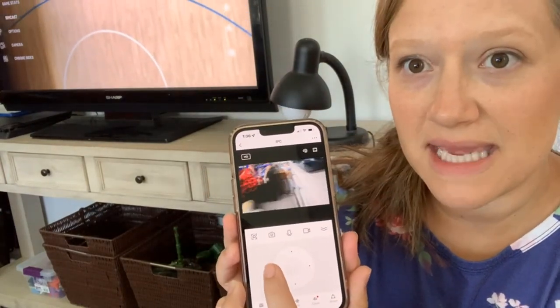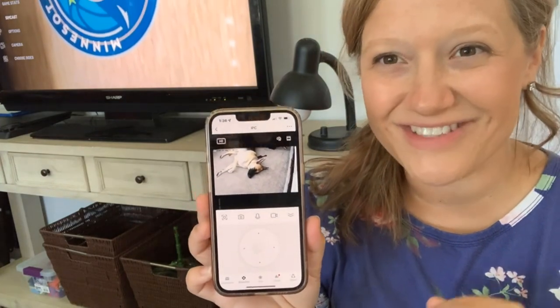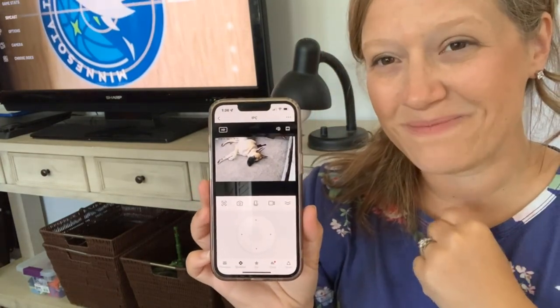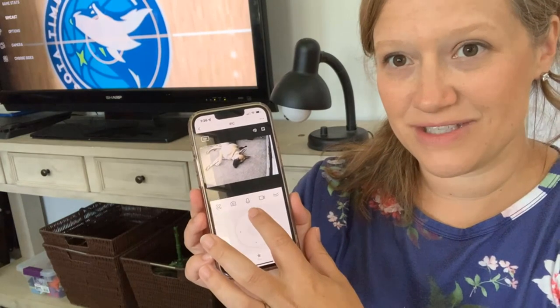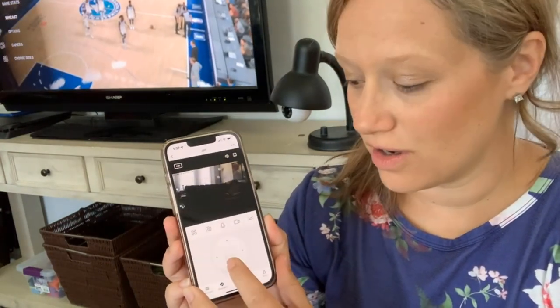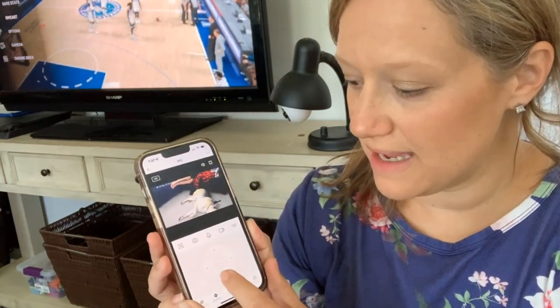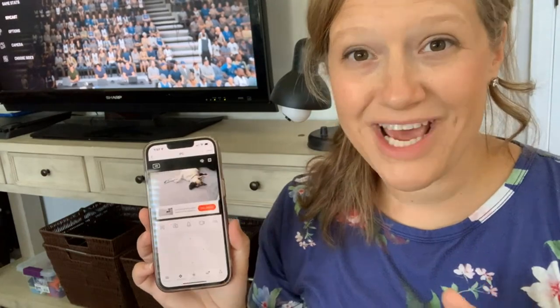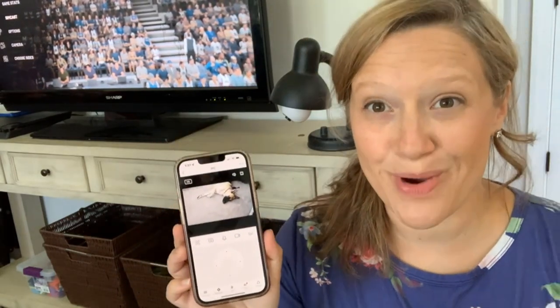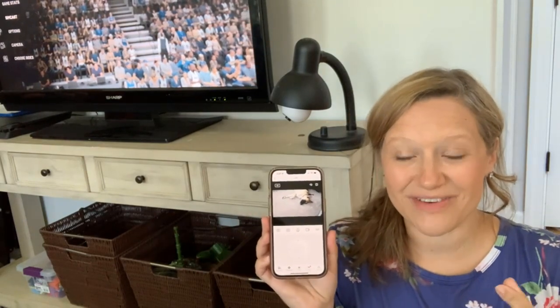With 355 pan, 110 tilt, 4x digital zoom, you can remotely control the pan tilt zoom feature via the TUIA app anytime anywhere. Motion detection and auto tracking and real-time alerts. This PTZ dome surveillance camera adopts a highly sensitive motion sensor. If some people invade your home, this security camera will track the motion and record every single move, together with a voice alert if needed.